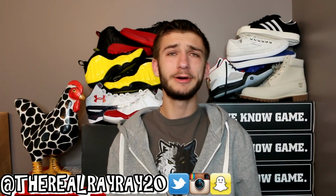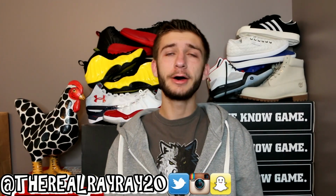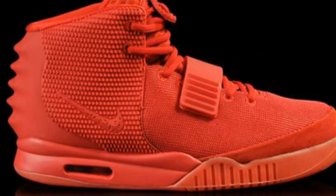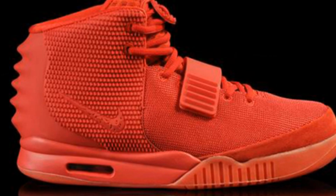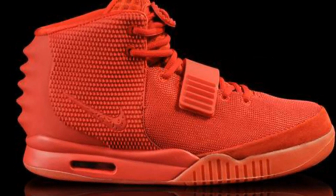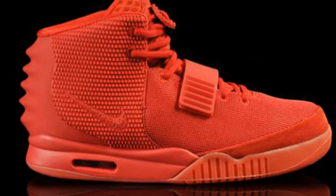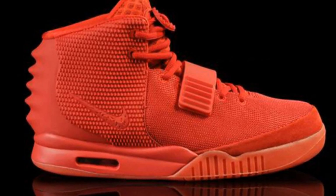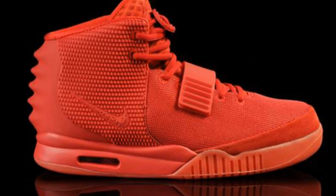Moving on from there, we have one that I don't have in my collection and not a lot of people do. The Nike Yeezy 2 in the Red October colorway. This is one that every person under the age of 25 most likely knows what you're talking about if you say the Yeezy 2 Red October. It's an all red sneaker. It's a great looking sneaker, and it's like a $5,000 sneaker, so a little bit out of my budget.